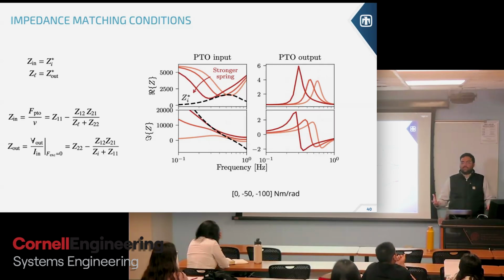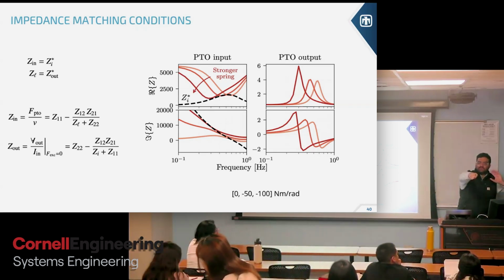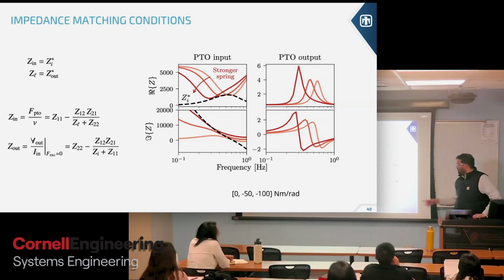The spring we're using is this magnetic spring. How far in you push the shaft or pull it out determines the stiffness itself. So it could go, I think, between positive and negative 100 Newton meters per radian.